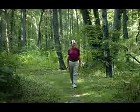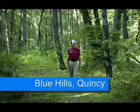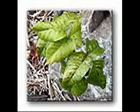Doesn't do well in low light. If you're in the middle of the forest, for example, and it's a dense forest, you almost will never find poison ivy. What you tend to find is that it grows along the edge of the forest.